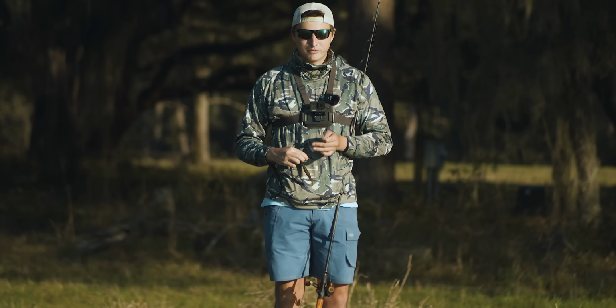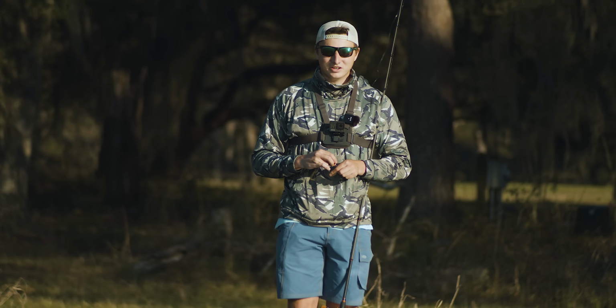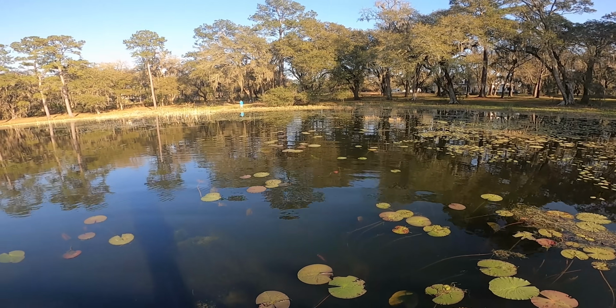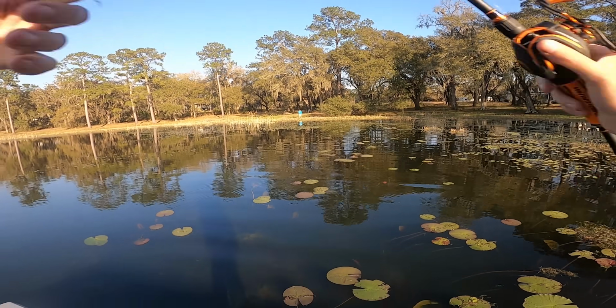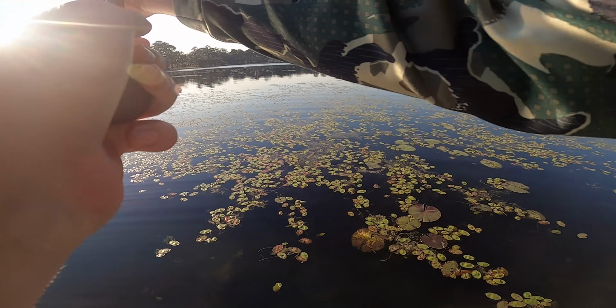That one dude who was out here before us said he's been out here for like 5 hours and caught one. So I'm a little bit nervous, but maybe the bite will pick up as the sun's going down. Caught one little, probably 10-inch bass. I appreciate you, man.